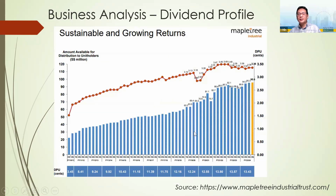Okay, so this is the DPU profile. Same thing, you can see that. Okay, I know it's a bit small. Maybe I'll just read it out to you. This is 2019. Then after 2020, it went up. Then 21 went up. Okay, after 21, it started coming down. 22 came down, 23 came down. So I think this is the period whereby the interest rate started to increase.